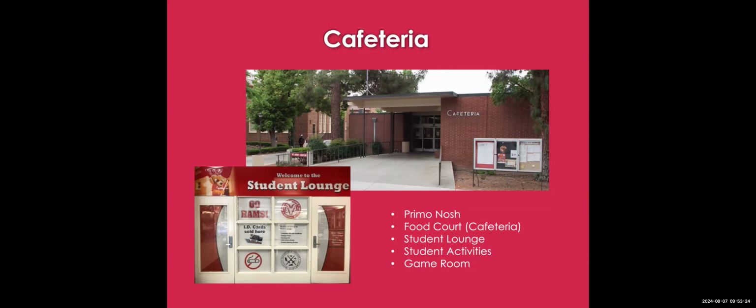So in our cafeteria, we have our game room. They have pool tables, board games. Sometimes they'll play music in there. So if you ever need a place to go and relax, you can go into our game room. And then in the student lounge, this is where you'll be able to get your student ID card. So once you pay for your ID card online or at the business office, you will come into the cafeteria, and this is where they'll take your picture to get your student ID card.